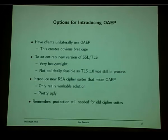The other mechanism that TLS offered was to introduce a whole pile of new cipher suites that are called RSA OAEP instead of RSA PKCS number 1. This is the only really plausible workable solution. But remember what I said earlier about how there's not a Chinese menu system here, right? So at the time, there probably were 25 RSA-based cipher suites in SSL/TLS. In order to introduce OAEP, you would have had to do 25 more cipher suites, all with the same names, like for example RSA OAEP instead of RSA. You could have done this, but it would have been pretty gross.